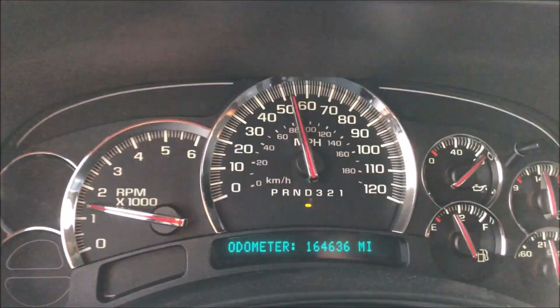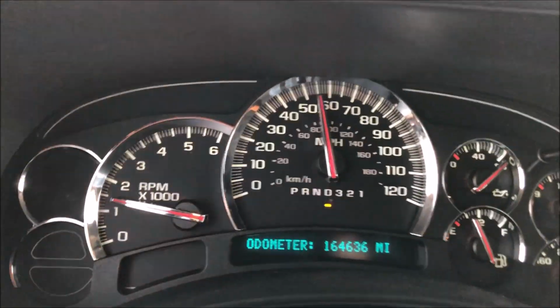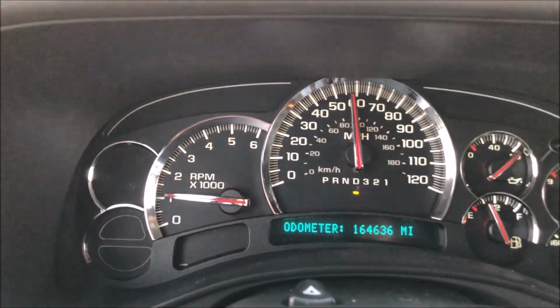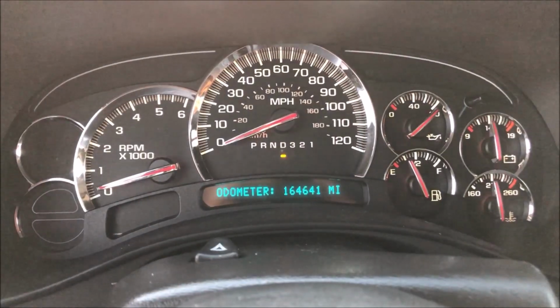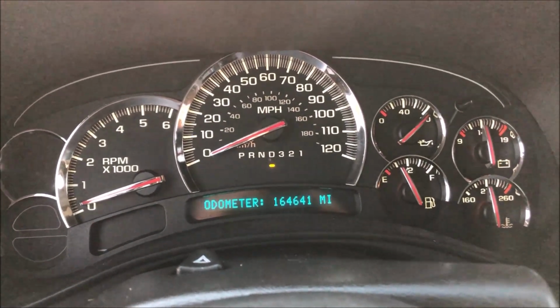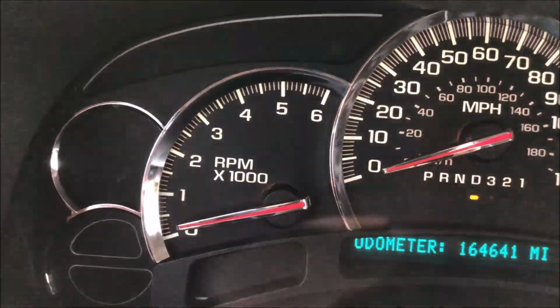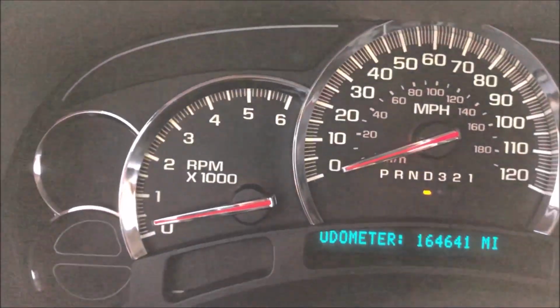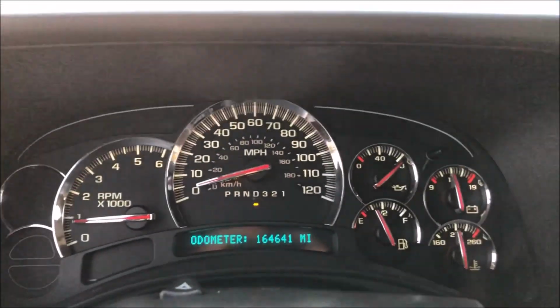And as you can see, my tachometer is reading a bit inaccurate. You'll actually see it once I'm completely stopped. So basically, here's what I'm talking about. As you can see, I'm at a stoplight at idle, and my tachometer is reading like 200 RPMs. Usually my truck idles at about 500 RPMs.